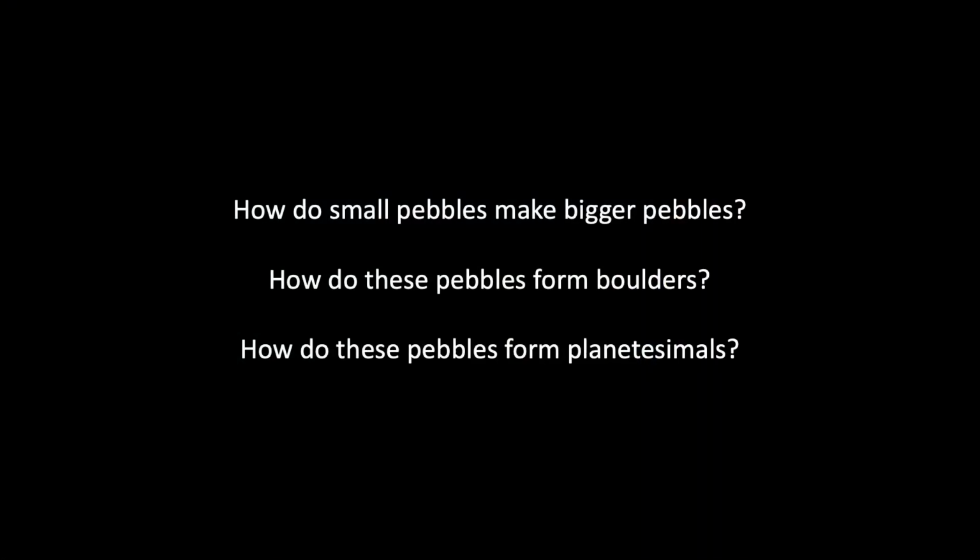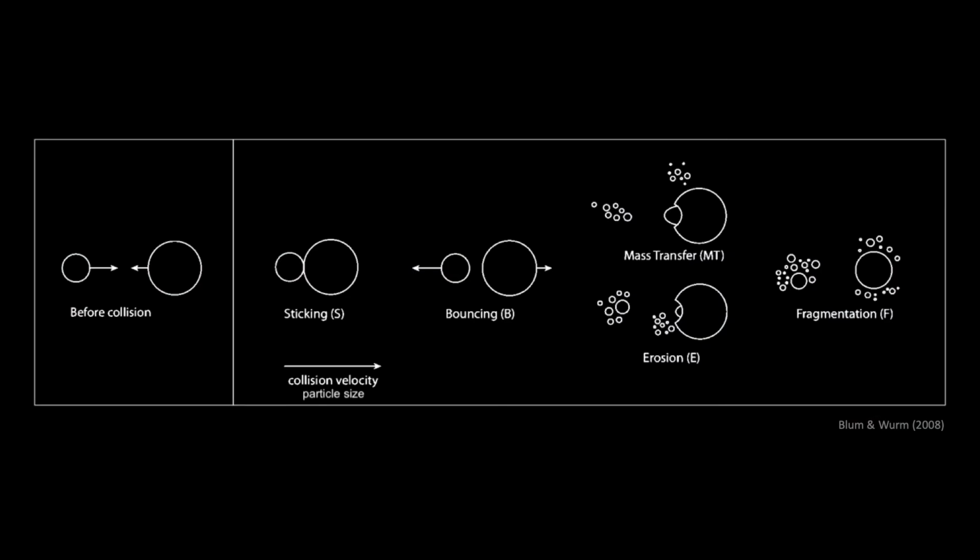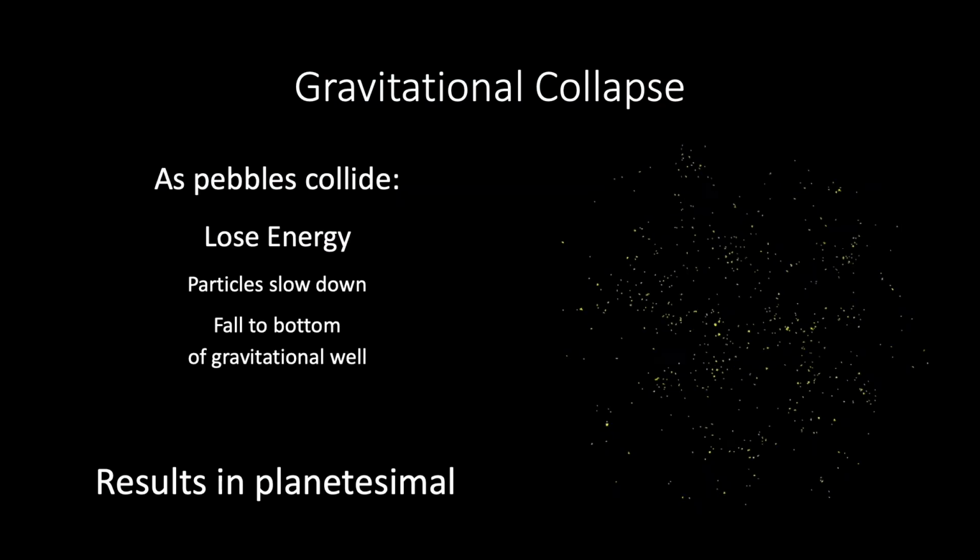We need to ask ourselves these 3 questions, though. How do small pebbles make bigger pebbles? How do these pebbles form boulders? And how do these boulders and pebbles form planetesimals? We need to overcome some growth obstacles, though. When small particles moving at slow velocities accrete, they stick because they're moving at low enough velocities. But when they get bigger, they start to bounce off of one another. They break apart and come back together again, continually bouncing in this equilibrium state, inhibiting any growth. And if there are some particles that manage to get bigger and collide with smaller particles, they fragment each other, also inhibiting growth. So what do we do?